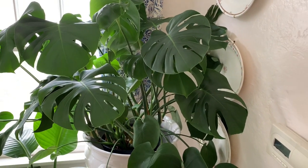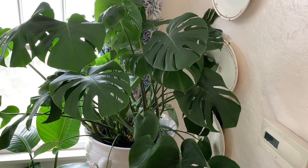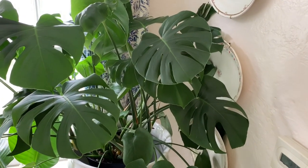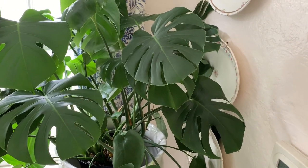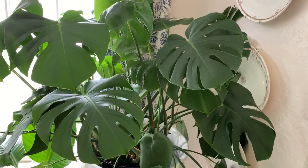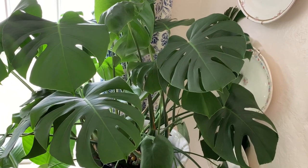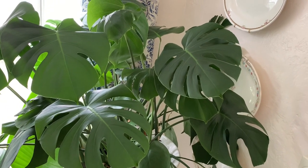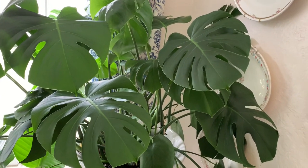This is a Monstera deliciosa, which I'm sure I mispronounced, but often called Monsteras simply or Swiss cheese plants. There are several different varieties, including some very vining ones, and I've seen pictures of some variegated ones, quite expensive. I love this plant.